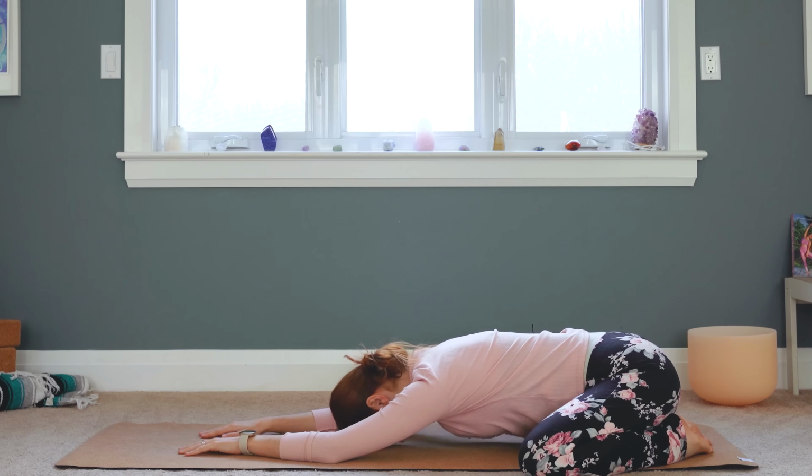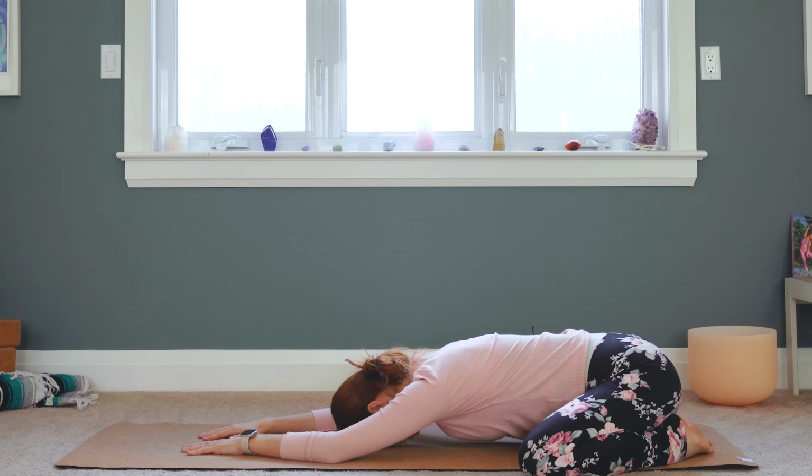And really try to settle and get comfortable here in this first pose. We don't want it to be too intense. We're just getting a feel for our hips and our low back. Noticing where there might be tension in our bodies, and really grounding ourselves down into the earth for this slow and mellow practice.